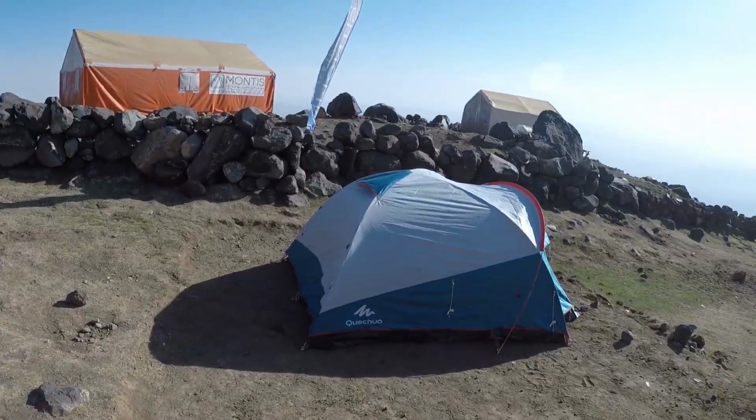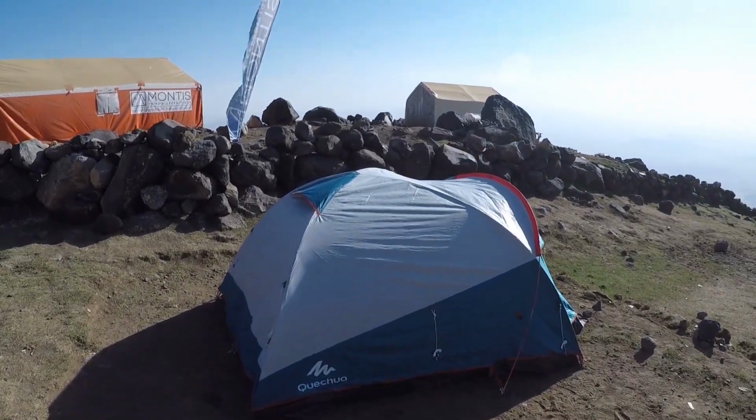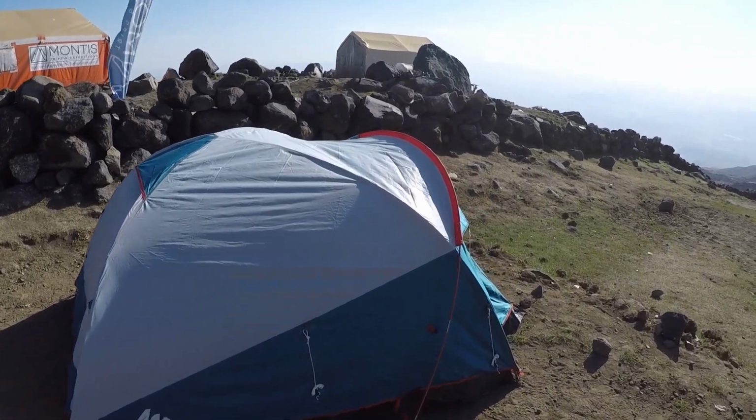I finally set up my tent, and let me show you my tent and which equipment is required at this stage. So this is my tent. It took me around 20 minutes to set it up.